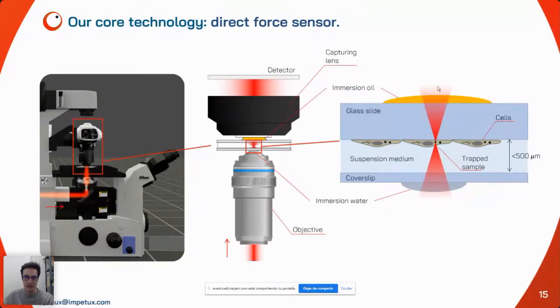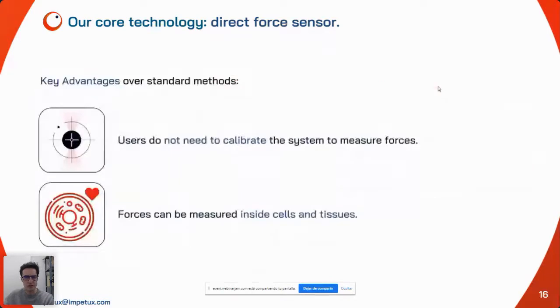So this light, this transmitted cone of light, is collected by the capturing lens. It's an oil immersion lens. And it brings this light towards a detector that is placed at the back focal plane of this lens. So this detector will analyze the deflection of this transmitted light in order to get a reading of the light momentum changes and therefore a direct reading of the force. So this is basically how it works.